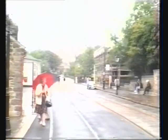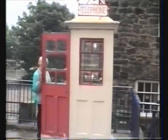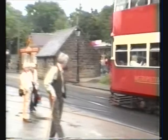There's a cafe up those steps up there. There's a pub being built over there with a scaffold, so perhaps next time if we ever go it'll be open. This is a very old telephone box. Can you remember when you pressed button A and button B?